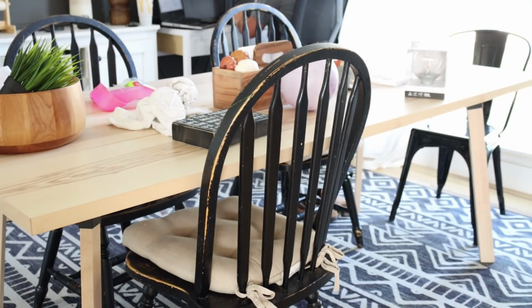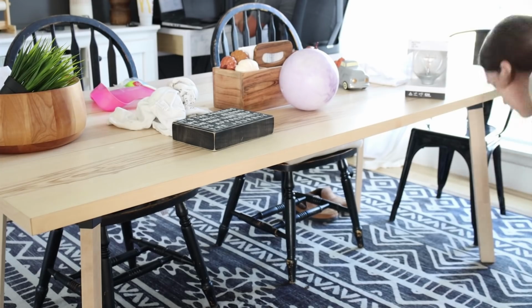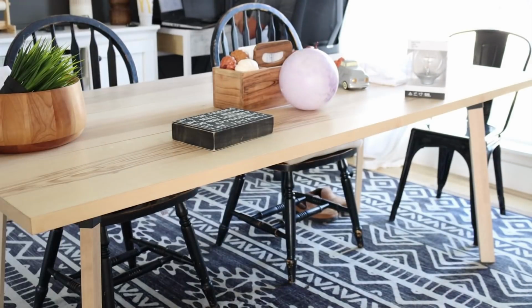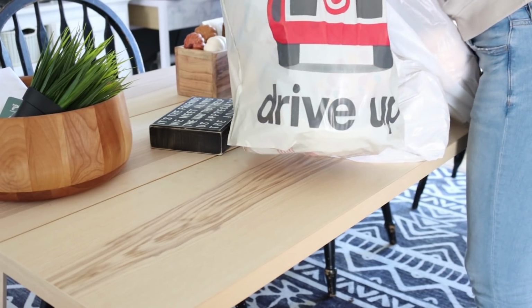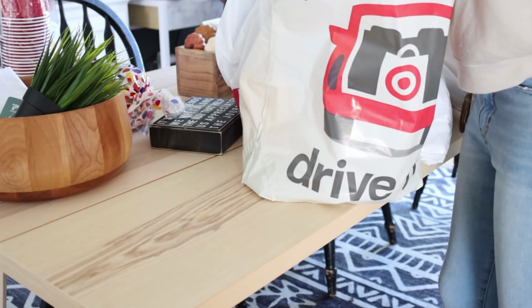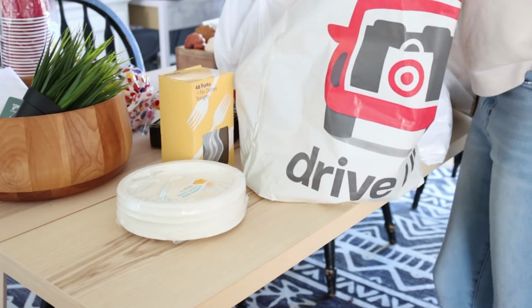I am so excited to finally be decorating for fall. I've had things kind of in my trunk waiting until I could get them all out at the same moment. So here I am just getting everything out that I had gathered up over the past few weeks. Some of this is stuff that I needed for the party, but a lot of it's just fall decor.